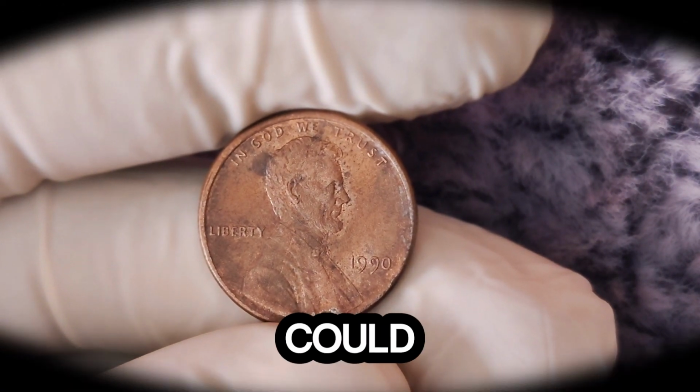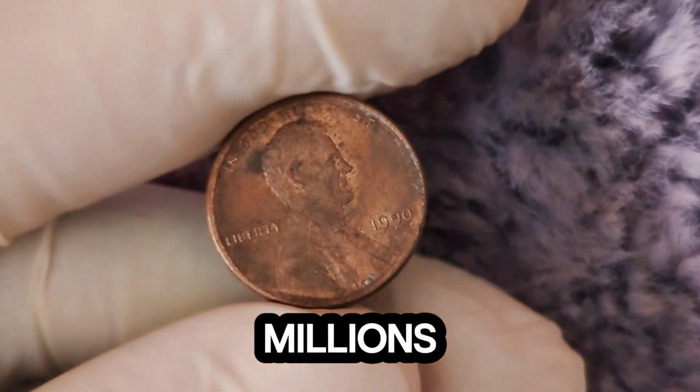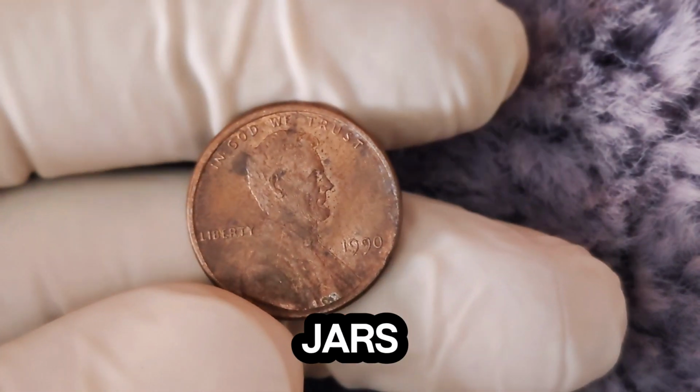Who knew a simple penny could be worth thousands, or even millions? So check your pockets, jars, and old collections.